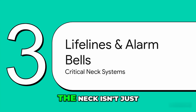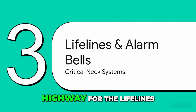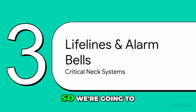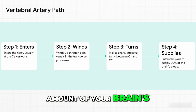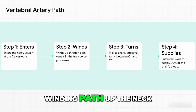But of course, the neck isn't just a stack of bones, right? It's also a critical highway for the lifelines that connect your brain to the rest of your body. So we're going to look at two of these systems, a major blood vessel and, well, the body's wiring. First up is the vertebral artery. It supplies a huge amount of your brain's blood supply, and as you can see, it takes this really twisty, winding path up the neck.